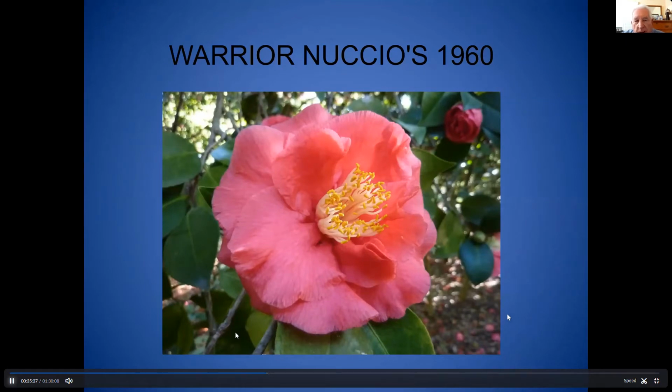This is why I put Warrior, which Nuccio's introduced in 1960. This is the only plant I could find. The Nuccios don't have it, they don't propagate it, but it's there in Descanso. And it's just a nice big red camellia. So again, it's nice to see the varieties or cultivars being grown somewhere.